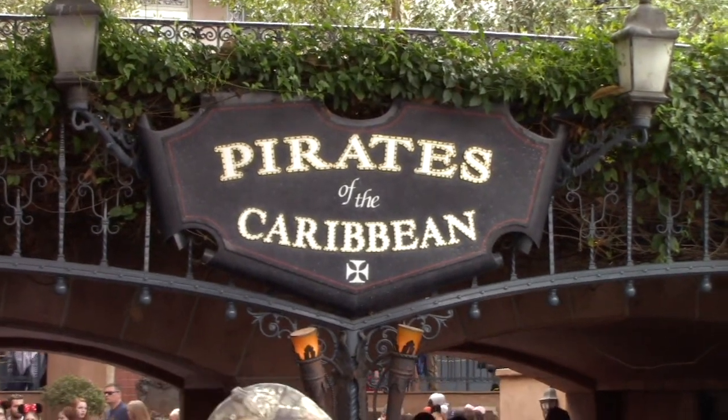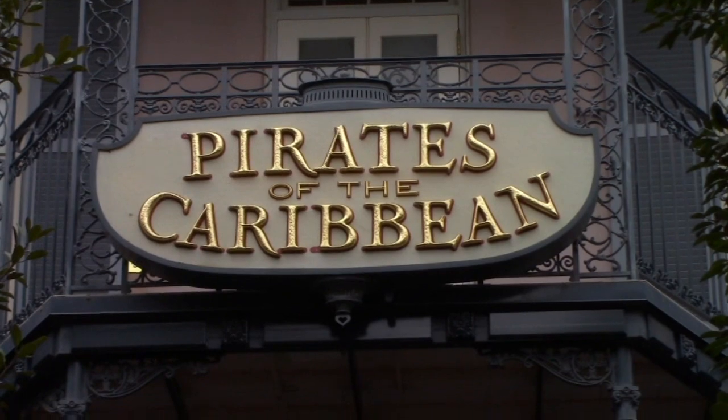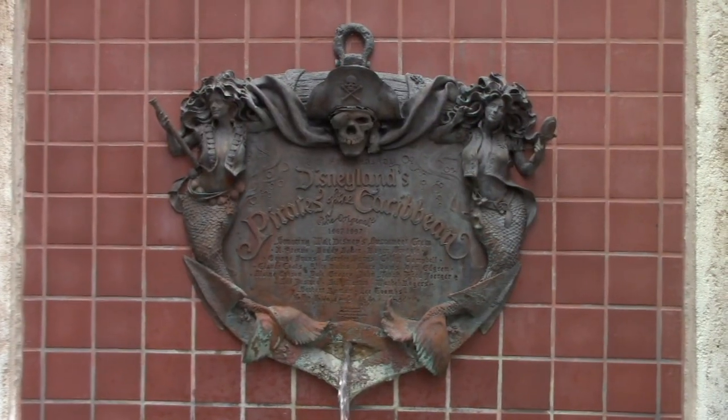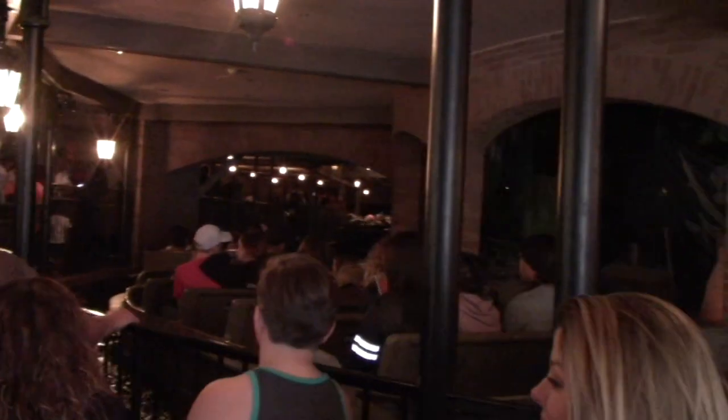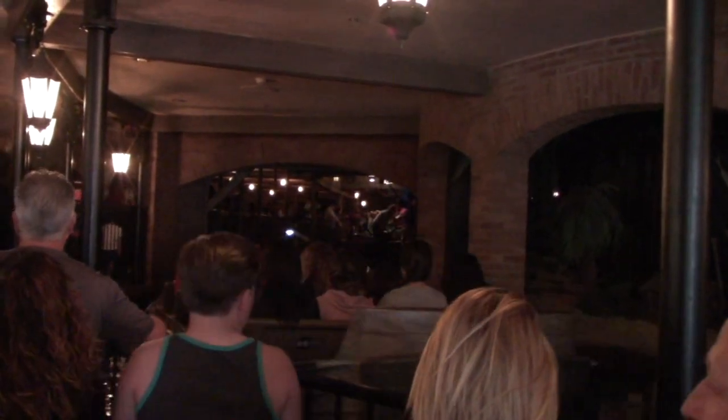Maryland Square. We're going to do Pirates of the Caribbean. Definitely different. Loading and unloading area. Alright, in the Laffite's Landing. There we go. Pirates of the Caribbean at Disneyland.